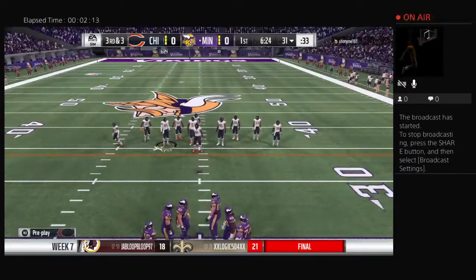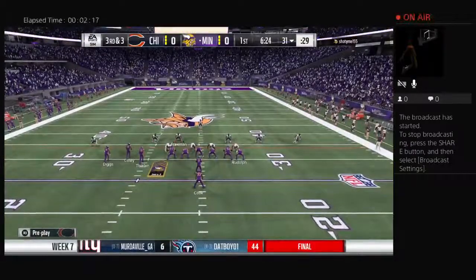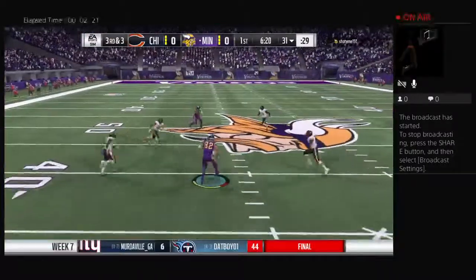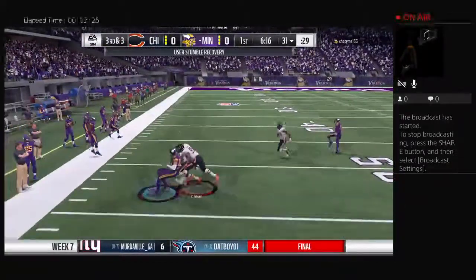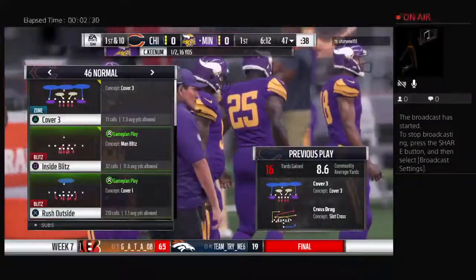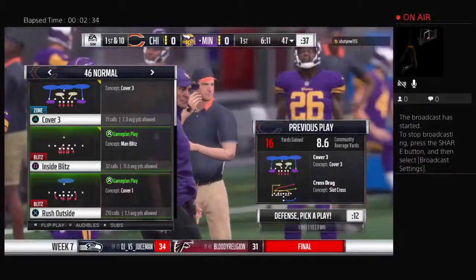Third play of this opening drive as they're looking at a 3rd and 3. Shotgun snap for Keenum. And he's got Kyle Rudolph. And he's got the first down yardage as he brings this up to the 47. That one good for 16, and the drive will continue.